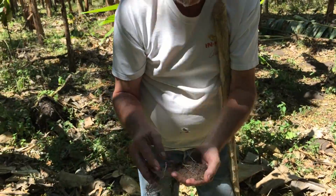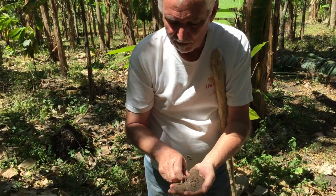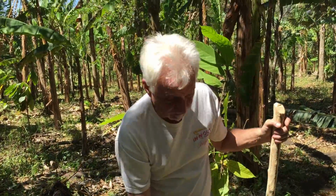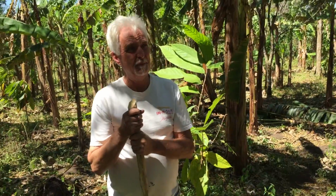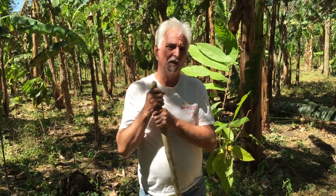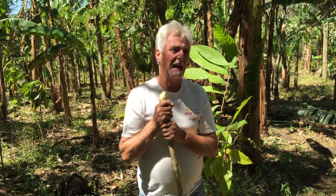It's come back very nicely. Now this is dry. If this were wet, it would be black. But this is the dry part of the year right now. We haven't had any rain for the better part of 2 months. And there's probably at least another month and a half to go before it starts sprinkling in the afternoon. So this is the hard part of the year for the highlands of Panama.